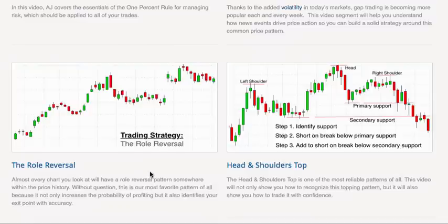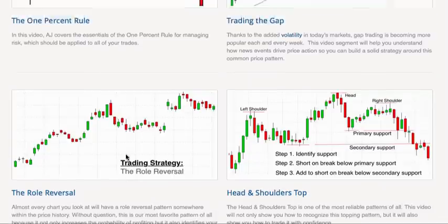This again is a very short video. You could watch it on your own timeline, and then you could hit the rewind button and get some repeat lessons out of it. I believe repetition is the best teacher. The role reversal is one of the most powerful horizontal lines that you can draw on a chart. It's made me a lot of money over the years, particularly in the gold and silver markets, and it's something that I think everyone should know about.